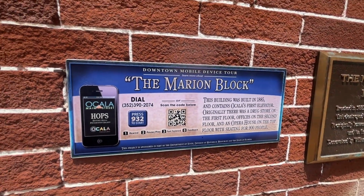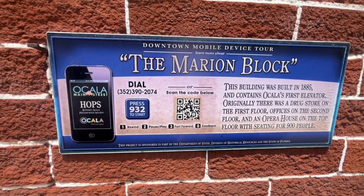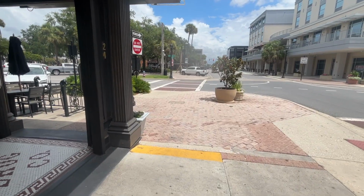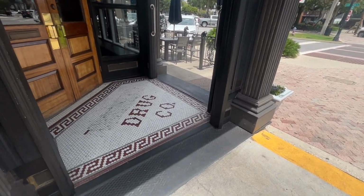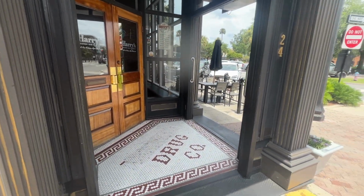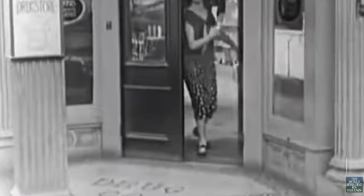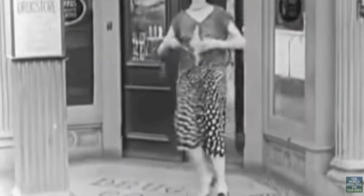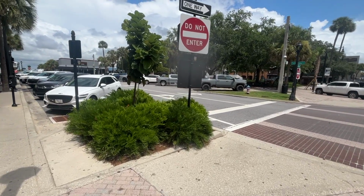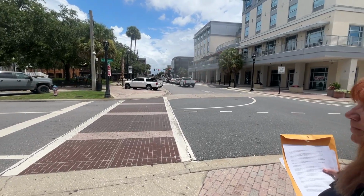They also have a newer thing with a QR code if you want to, with a video. I don't know how that works. But anyway, a lot of history before the brick buildings were put up, but there's also history since they were put up. Like this used to be a drugstore, now it's Harry's. And as we mentioned in Jack Copeland's video, this was the drugstore in the movie The Old Army Game with W.C. Fields. Fun movie to watch too, and a lot of the scenes were filmed in Ocala and Marion County. All right, now let's go over to the firehouse.